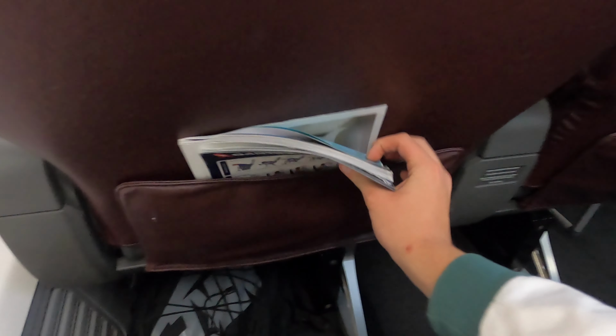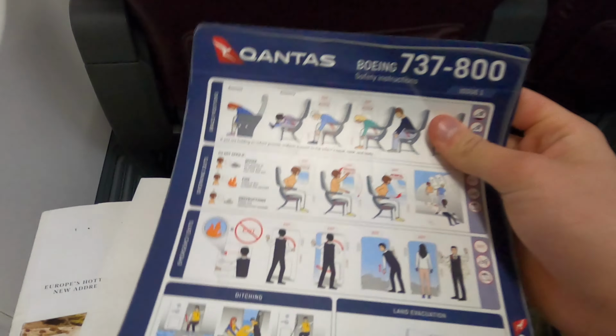Legroom is really good. I really love this extra legroom seat. There is meant to be a little screen down there. It can come out, I just really don't know how to. In the seat pocket there is a safety card and a magazine.